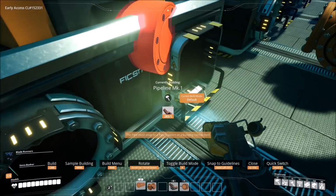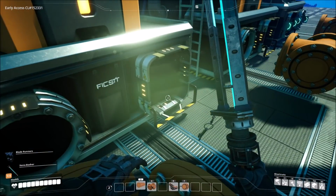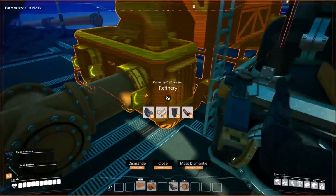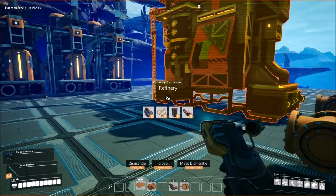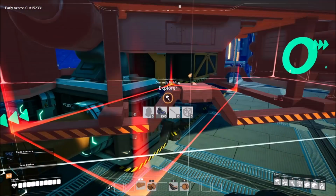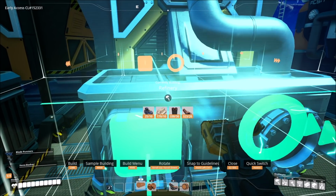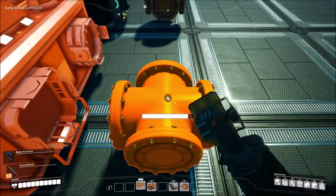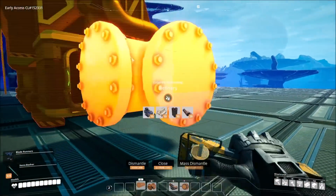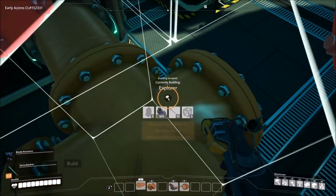Why do I feel like I did this wrong? Something's wrong with these. I think we have these things reversed. We did have them reversed. Remember, green's your output.